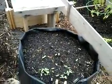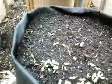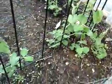Here I have sunflower seeds, mammoth sunflowers coming up. See the seeds still stuck to the sprouts. Over here I have the sugar snap peas. Doing good, climbing up the trellis.